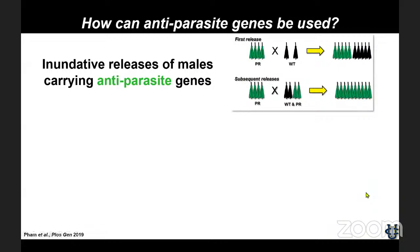So assuming that you've made such genes and put them into mosquitoes, and we've done that, how can these actually be used? Well, it's possible to do what are called inundative releases of mosquitoes. And here we're talking about carrying an anti-parasite gene, which is in green. And these are mosquitoes here that have parasite-resistant genes in them. And what happens is one releases these into the wild or in the presence of wild-type mosquitoes. They mate with the wild types, and eventually you start to get, with subsequent releases, introduction of this gene into the population. And you need to do this enough so that all the mosquitoes end up being resistant, or a large fraction of them do.